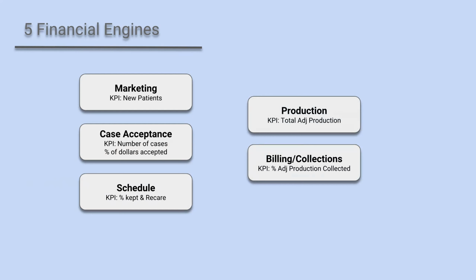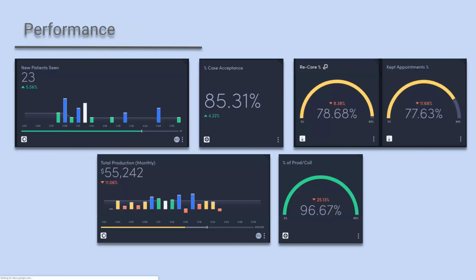Now, there is a sixth financial engine, and that is something HP Advisors is fantastic at working with you on. They're the driving force behind your sixth financial engine, controlling your overhead and scaling your profit margin. We're not going to dive into that today. They're the experts on that, so we'll focus on these five. In a team meeting, it's important that within BlueIQ we have these numbers to look at. You'll notice at the bottom right-hand corner of that new patient card, there's KD. Those are the initials of the person who is the driving force behind this financial engine, this growth engine.